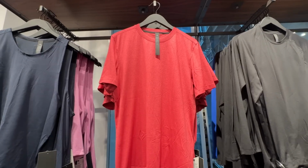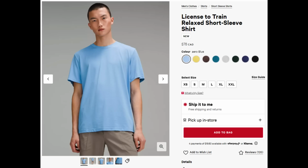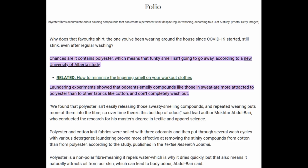And it's details like these that show me the designers and engineers of these products actually put thought into making a product more functional. And I think it was a really smart addition to add the X-static fibers into this fabric because polyester, nylon, and elastane are all synthetic fibers, and we know they tend to attract odor. Synthetics are usually petroleum-based products, and as an oil-based product, they attract body oils as well, which carry odor.